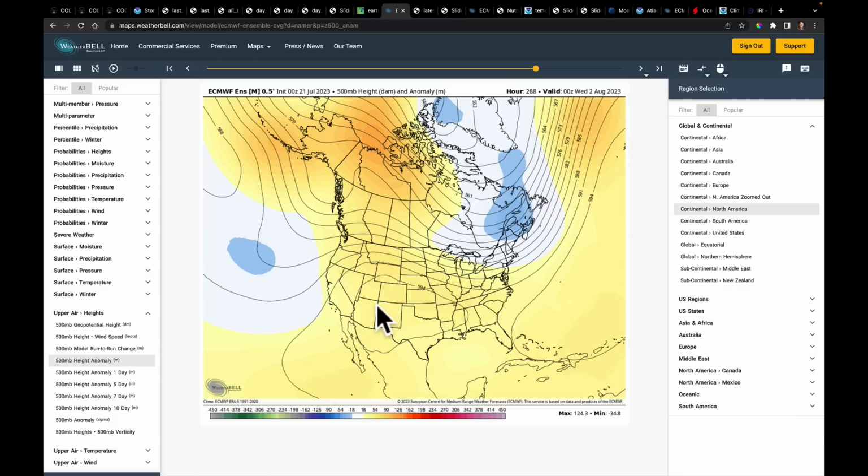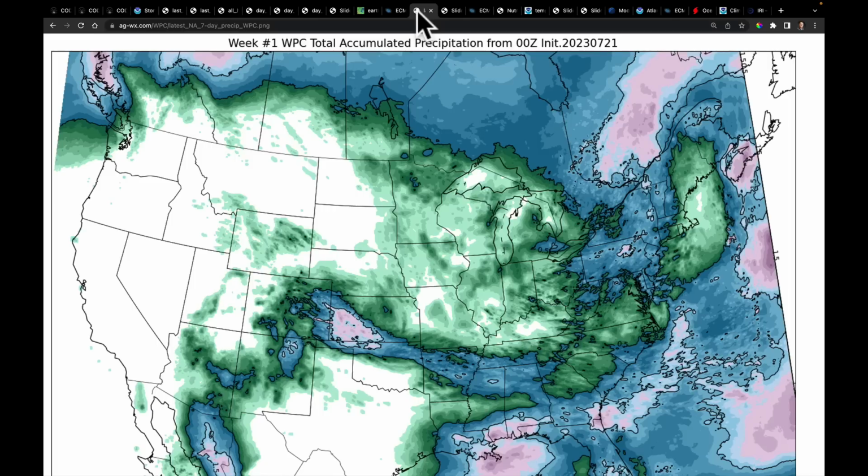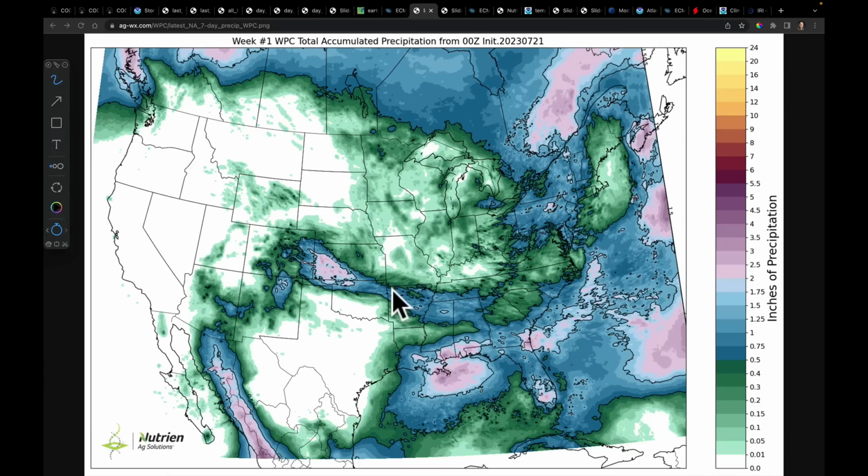So now that you've seen what the latest model forecast update looks like, let's go have a look at a few different variables. Precipitation first. What you've got from the WPC is all of this right here. This was today and what we're expecting going forward.